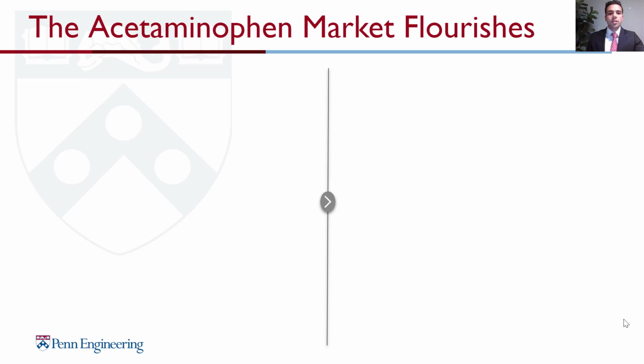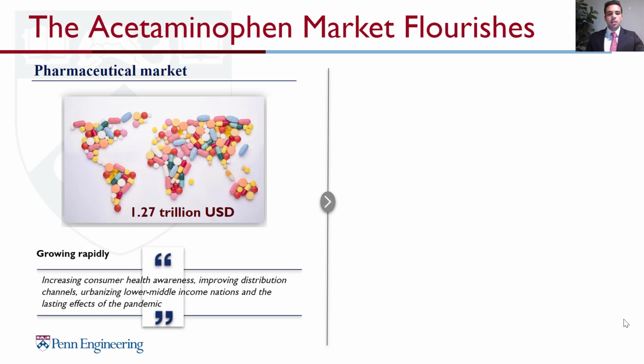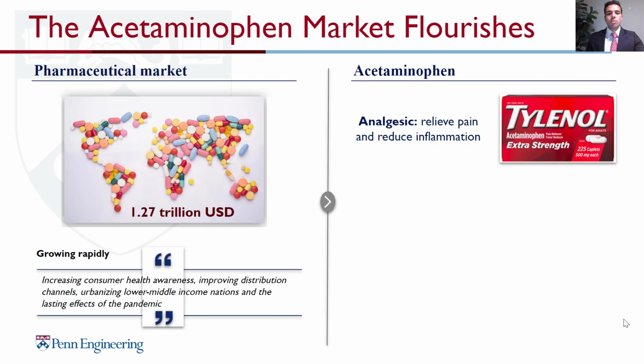The pharmaceutical market is one of the largest industries in the world and continues to grow rapidly owing to increasing consumer health awareness, improving distribution channels, urbanizing lower middle income nations, and the lasting effects of the pandemic. Analgesics are a class of drugs within the pharmaceutical market that have seen the most significant increase in demand over the last 3 years. These drugs relieve pain and reduce inflammation, with both prescription and over-the-counter products available.